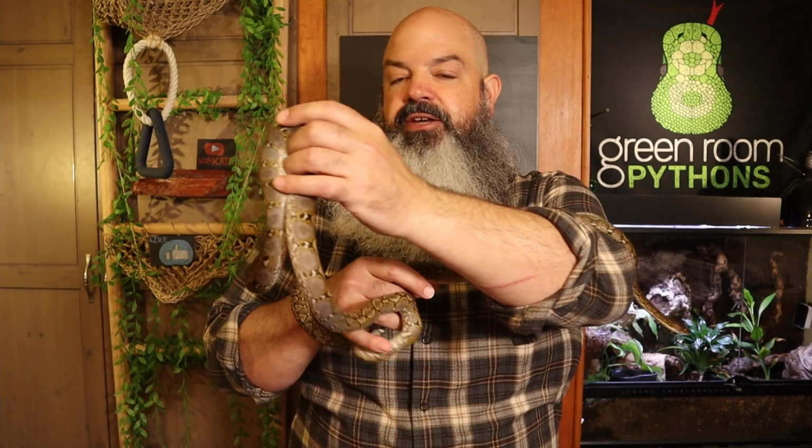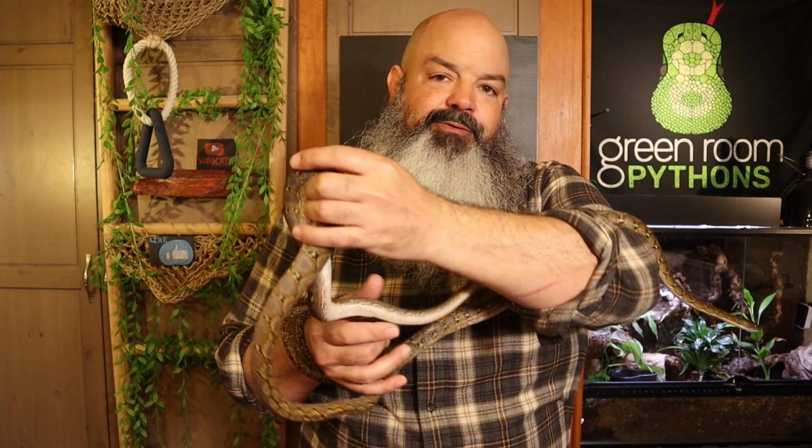And really, individual snakes are different, and especially with superdwarfs, because depending on their locality, depending on the size of their mother, and their father probably, but mostly their mother, and all kinds of other factors can affect the size of your snake, and they vary greatly. But we're going to do this for fun because it's Echo's hatch day.